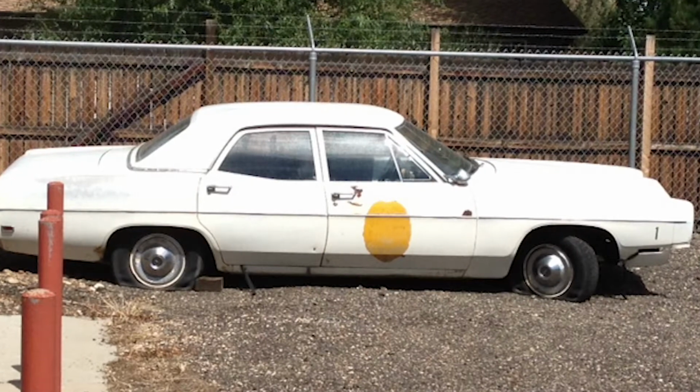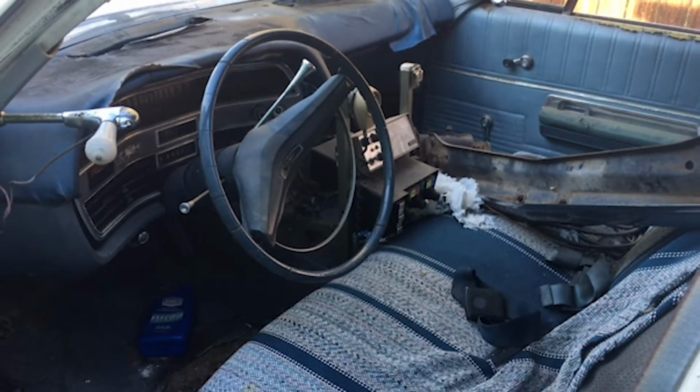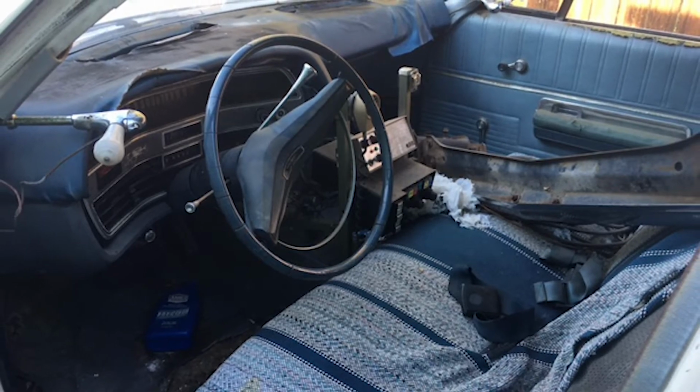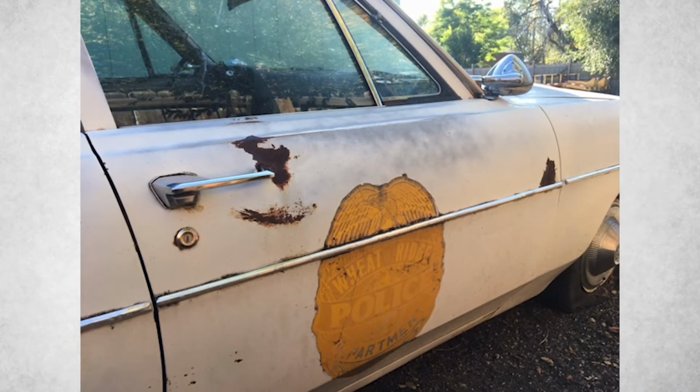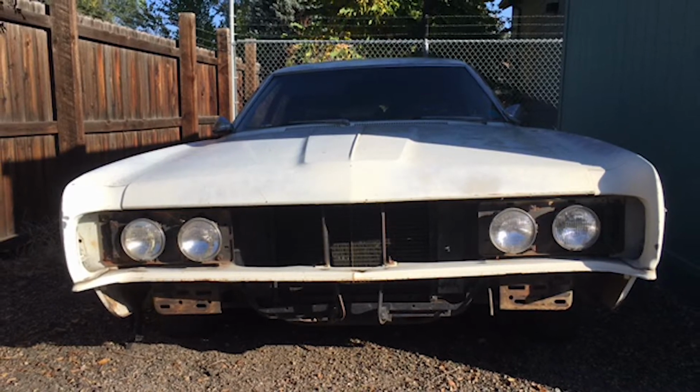So it lived its life as a patrol car for 4 to 5 years. That's the normal life of a patrol car. And for whatever reason, this car was not auctioned off. This car remained in the lot at Public Works. The city kept the vehicle and it sat outside. It went through a ton of weather.